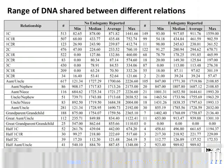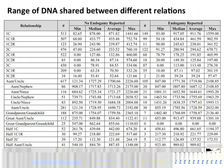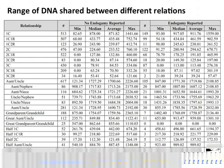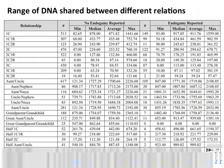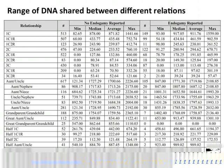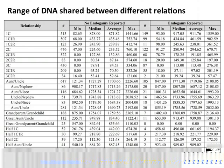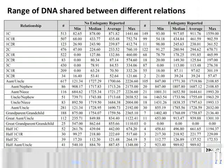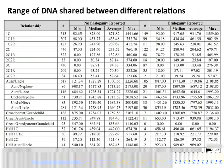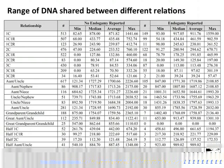There's also a very useful table that has been prepared by Blaine Bettinger, on the Shared cM Project, and there's the link down there. What Blaine has done is manage a project where 6,000 people have sent in the actual DNA values that they've shared for known relationships. So he's dealing with first cousins once removed. Let's look at second cousin twice removed.